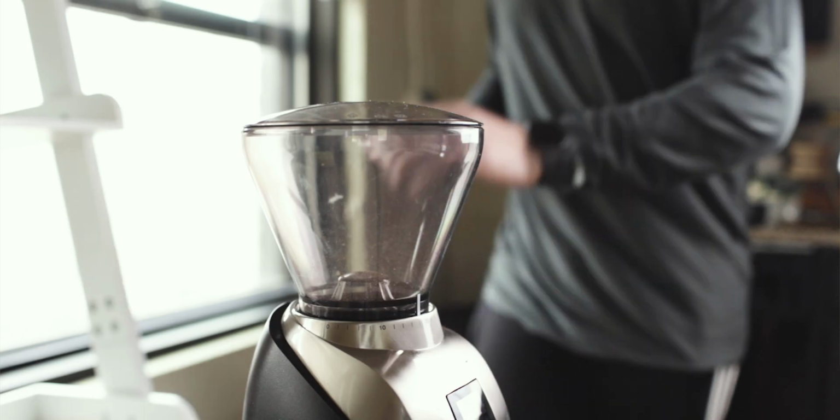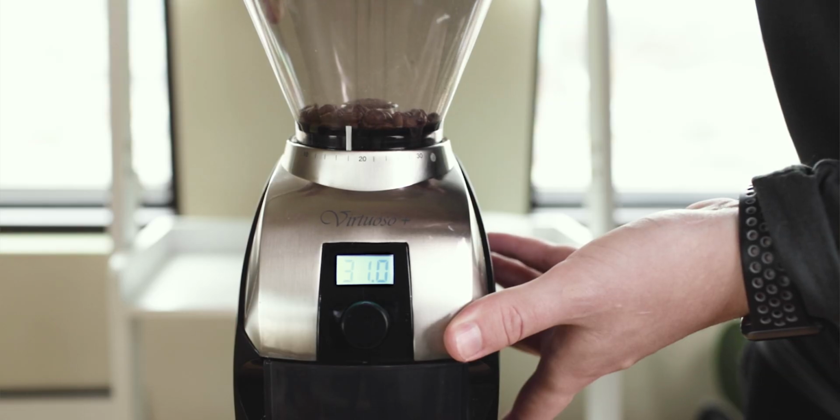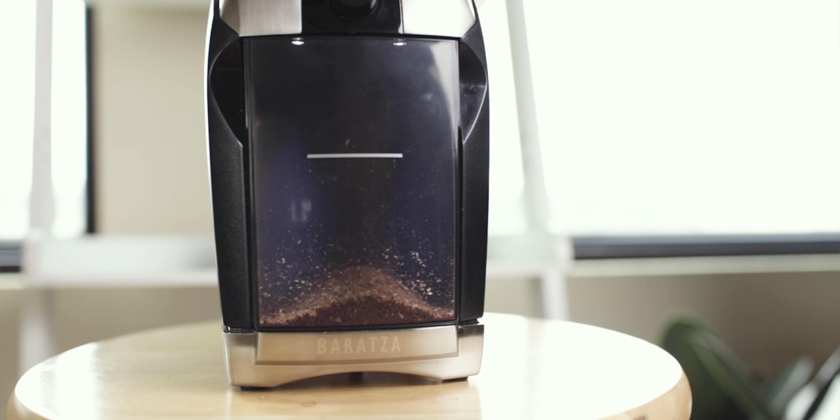They sent me the Virtuoso Plus for free to take some photos of, and I kindly obliged, and I must say, this grinder is fantastic. It's a burr grinder, not a blade grinder. A burr grinder just gives you a more consistent grind every single time, which I'm a huge fan of. And also, working with Baratza has opened doors for me to work with much larger coffee companies as well, which we'll talk about in just a minute.